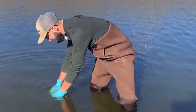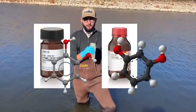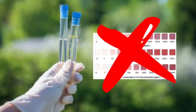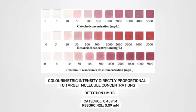Real-time water samples were collected to detect catechol and resorcinol, but no color intensity was observed due to low levels of catechol and resorcinol present. Thus, the samples were spiked and the color intensity developed matched the existing chart obtained from the studies. All in all, it can be concluded that the colorimetric intensity is directly proportional to the natural log of catechol and resorcinol concentrations. Lastly, the detection limits obtained are 0.45 micromolar and 0.09 micromolar for catechol and resorcinol respectively.